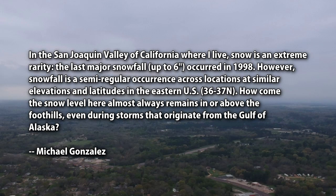And for our weather questions segment, I've got a letter here from Michael Gonzalez asking about the San Joaquin Valley, California, snow being very rare there. And if you look at similar elevations in the eastern U.S., it's pretty easy to get snow. So what's up with that? Well, the big problem is if you look at the terrain.